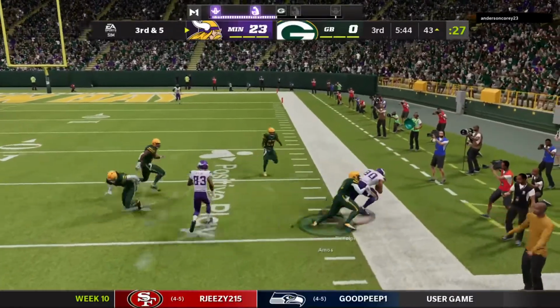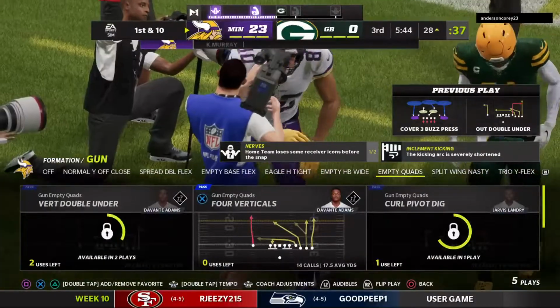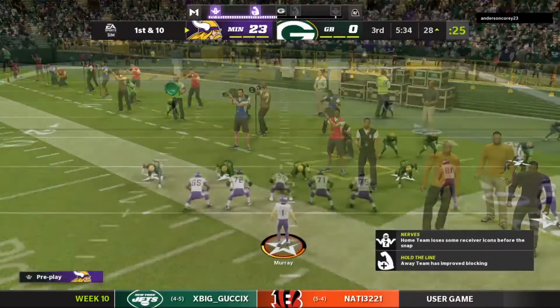And he's got the hook up here. It's Kyle Rudolph. And he is out of bounds, but not before he's inside the 30. He'll get 15 and a Vikings first down.